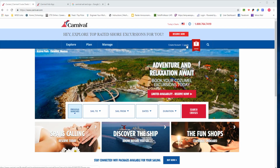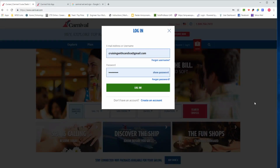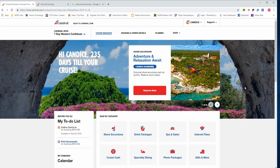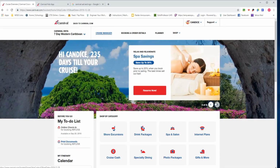Then once you have your account set up, you can go ahead and log in. This is what your login will look like. And here you get to your cruise manager. So you're going to see some shore excursions or any kind of promotional items here that they want you to go ahead and book. So just take your time through the website.